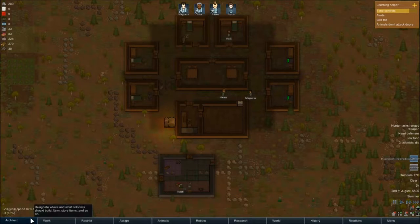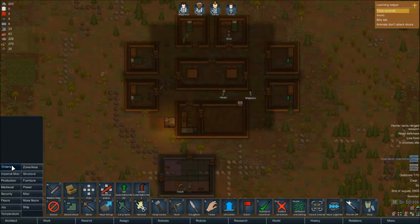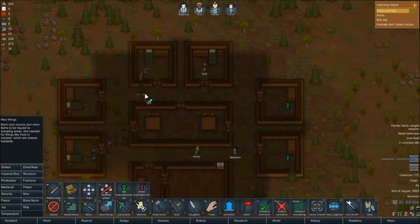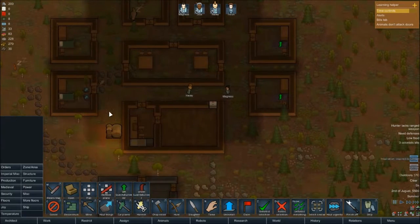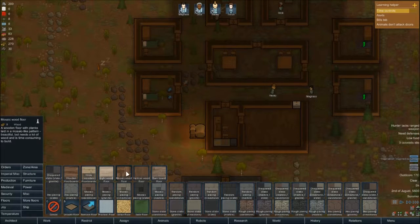So, let me very quickly come over, and we want to haul everything that's in their rooms. So, haul things. I want to get rid of those, because that will affect, again, their mood quite badly. Then we want to come over to floors. Now, again, we don't want to use up anything too amazing, but we do want them to have decent wood floors. I don't really want to go with the mosaic, but I think I'm going to have to. No, we'll go with the light wood.